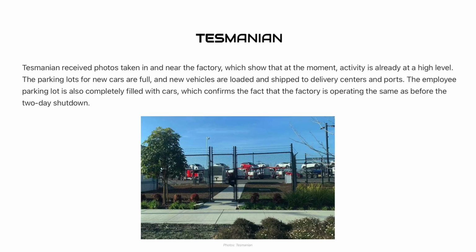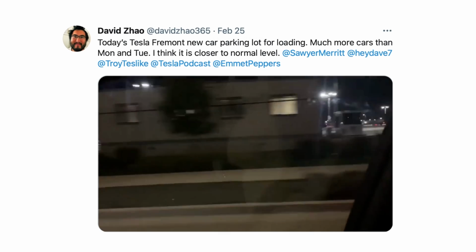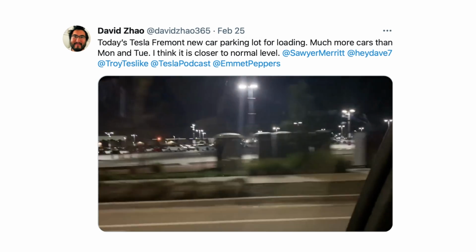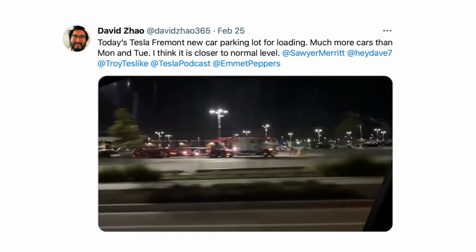While I'm not sure I would go as far as saying that this is proof that things are exactly the same as before the shutdown, there are good signs here, and this would also be supported by a tweet from one of our listeners last week that also showed the factory parking lot being basically 100% full as early as Thursday, so thanks David for passing that along.